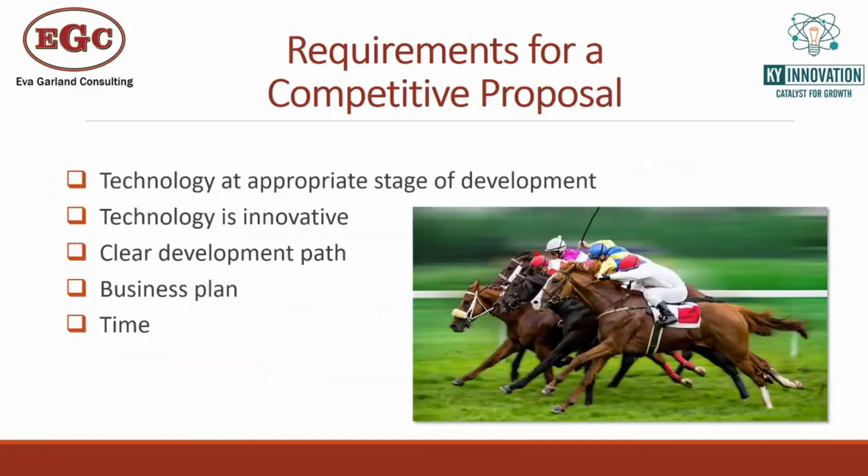So what are the requirements for a competitive proposal? You want your technology to be at an appropriate stage of development, and I'll talk a little bit more about that in the next slide. You also want your technology to be innovative. You want to have a clear development path, a business plan, and importantly, you want to have a sufficient amount of time to apply to your proposal. You don't want to be pulling it together at the last minute because that becomes very obvious to the reviewers and it puts you in a less competitive position.